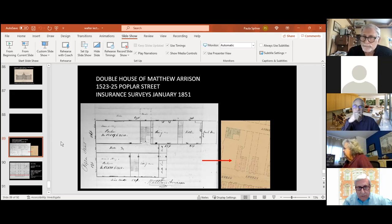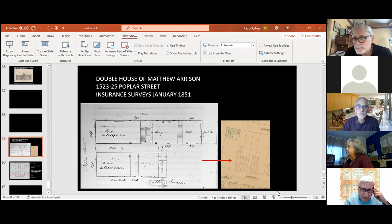How do I look at chat? It's right next to the share screen.